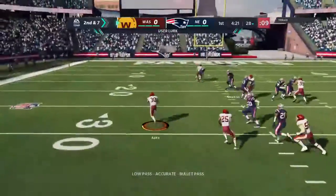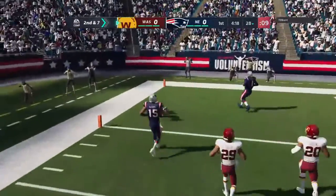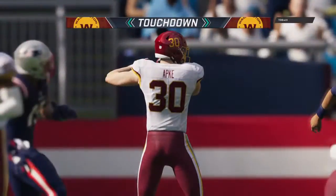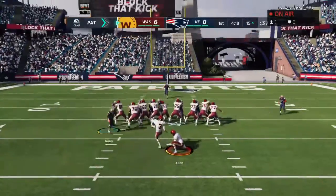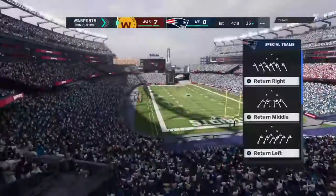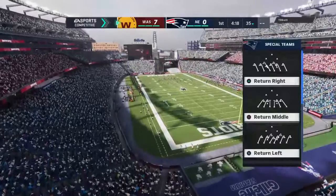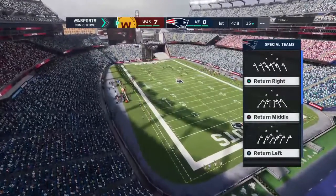Trying to squeeze it into Edelman, and it's intercepted. Picked off by Troy Apke, and he will score. Touchdown, Washington. Well, you have to remember, that's a rookie quarterback out there, and I have to believe he was completely confused by the coverage. And now, after he's thrown a pick 6, I just wondered about his state of mind the rest of the way. Hopkins with the extra point, and that makes the score 7-0.